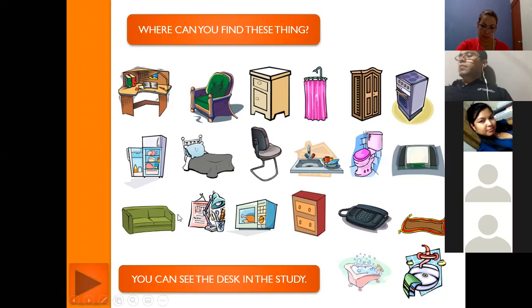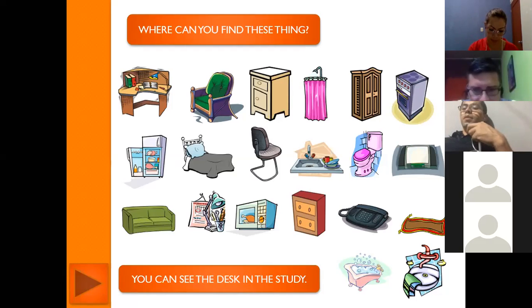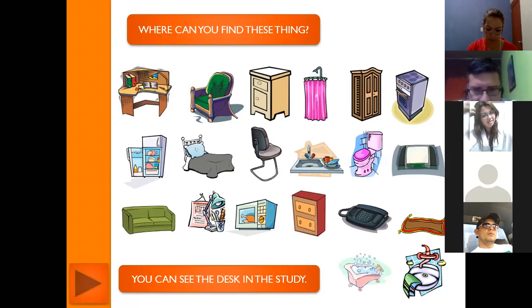Bedroom in the... Now, this is a fax machine. A fax machine. You can see the fax machine in the study, in the study room, in the office. You can see the fax machine in the study room.